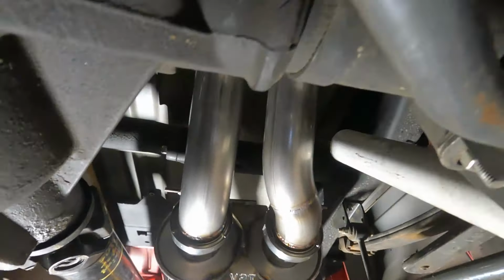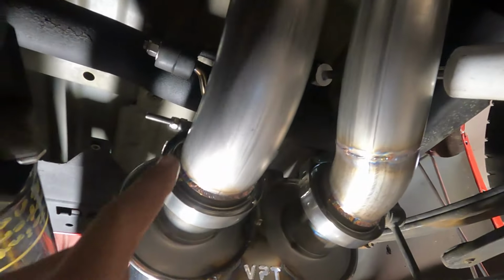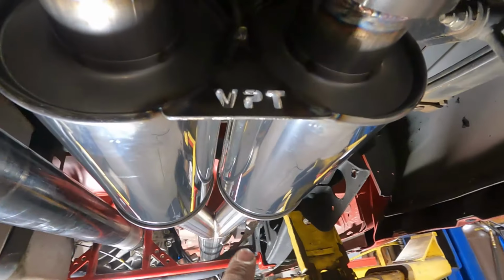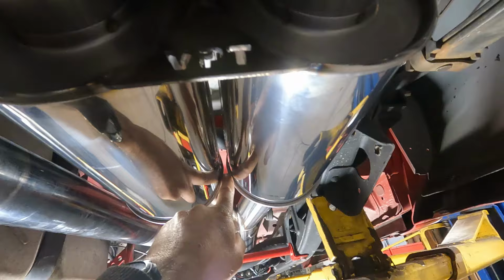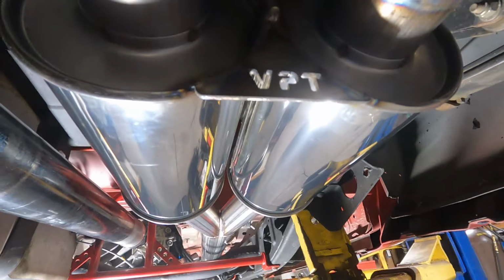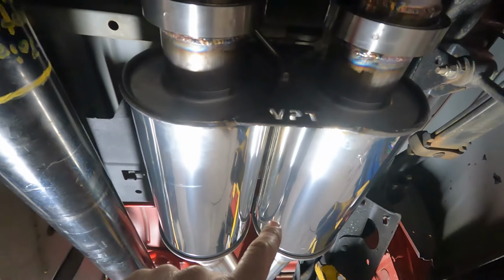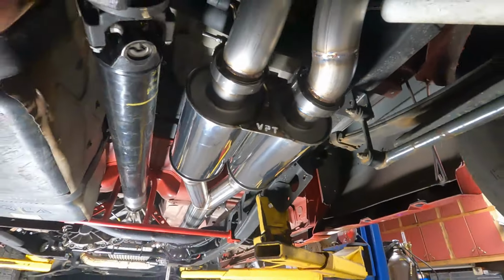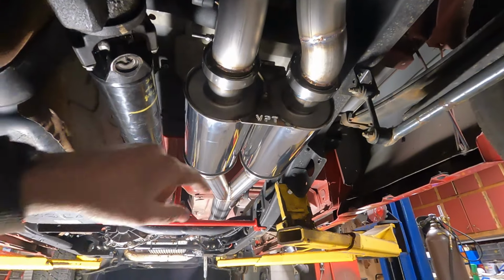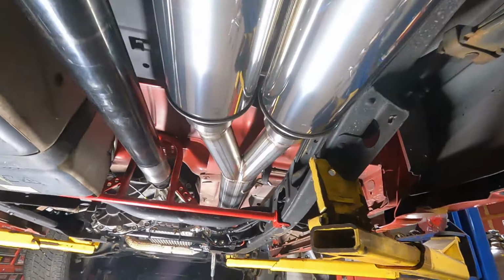Coming forward, go across the axle. You guys saw all this. Low hangers, V-band flanges, mufflers are tied together. You got just an eighth of an inch between the pinch welds or the formed ends of the mufflers. That looks pretty cool. It's hard to come across on the video, but that looks pretty neat. Those two cans next to each other.